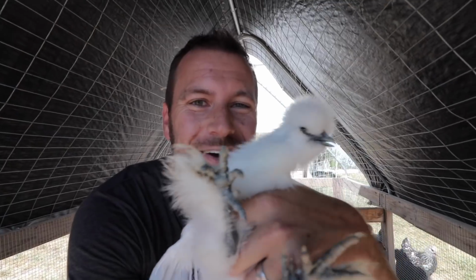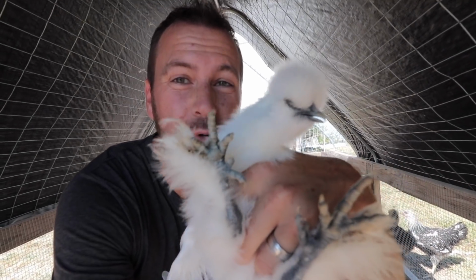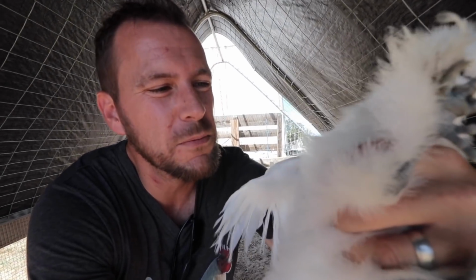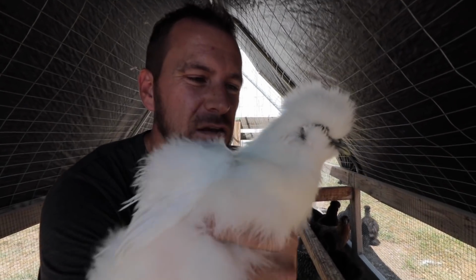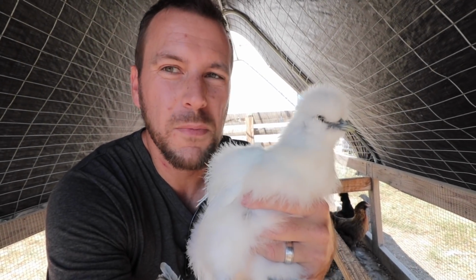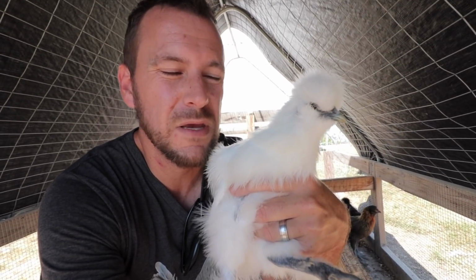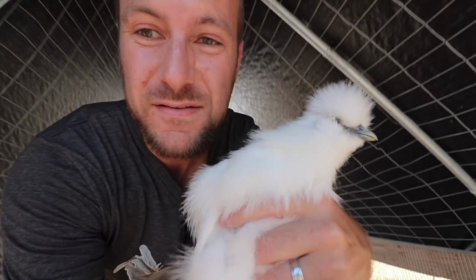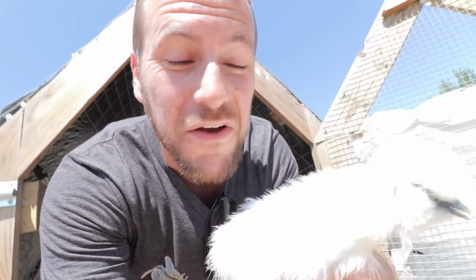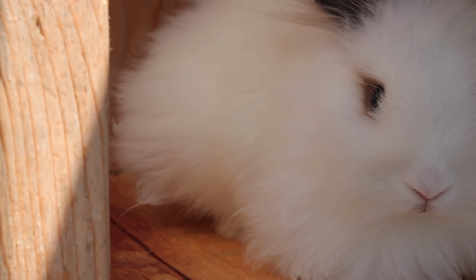Now while silkies are really fun, fuzzy, cute, they lay some really small eggs. So really, the only purpose is to have them as some pets for fun, and they're potentially worth a little bit if you do breed them. You can get a little bit higher price than a standard bird if you were to breed these and sell some baby silkies. But what we want to know today is, who's fluffier? These silky gals or our newly acquired lionhead rabbits? So let's check that out.